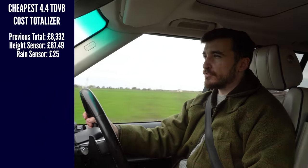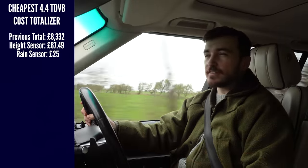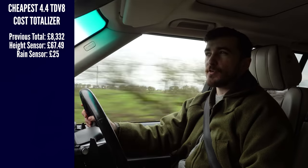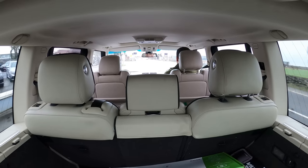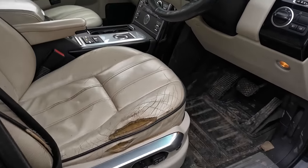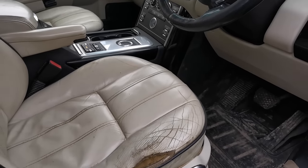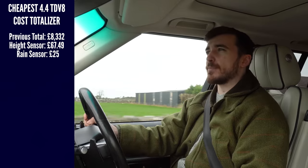So the next cost on the Range Rover was another one of those not really necessary but very nice to do upgrades, and that was the interior on the Range Rover. Those of you that have been watching the channel from when I first got the Range Rover will have seen how bad the interior was on this car when I first got it. In particular, this seat, the driver's seat, was really, really bad. It had a huge hole in the side of it and a big chunk of foam missing out of it, and the leather was just generally in very bad condition.